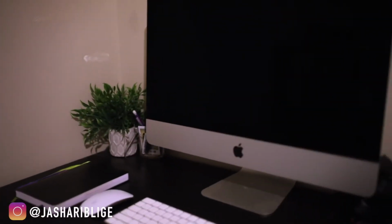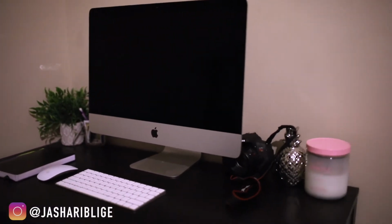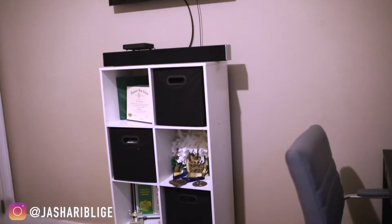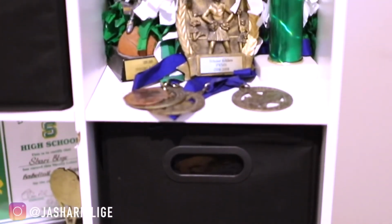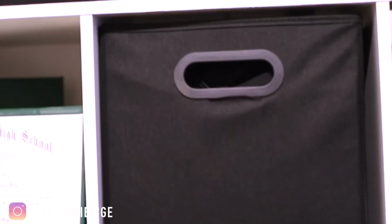This is where I try to get most of my work done, if I'm not lazy and doing it in my bed. But it's pretty simple, basic desk, and right beside there is my TV and this other cubby section with clothes. In these holes I have a whole bunch of random old awards, my diplomas in there, and then my TV is just mounted up top.